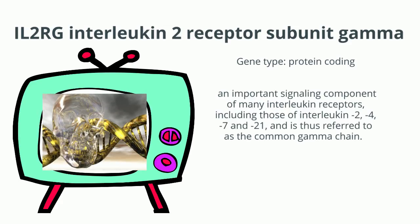IL-2RG, interleukin-2 receptor subunit gamma, the protein encoded by this gene, is an important signaling component of many interleukin receptors, including those of interleukin-2, -4, -7, and -21, and is thus referred to as the common gamma chain. Mutation in this gene causes X-linked severe combined immunodeficiency (SCID).